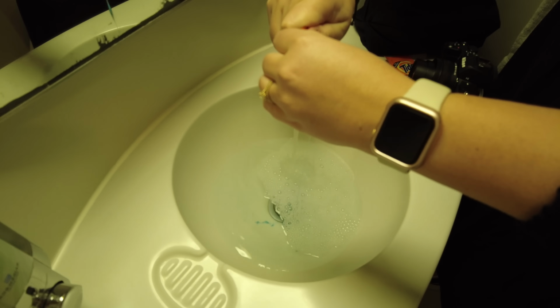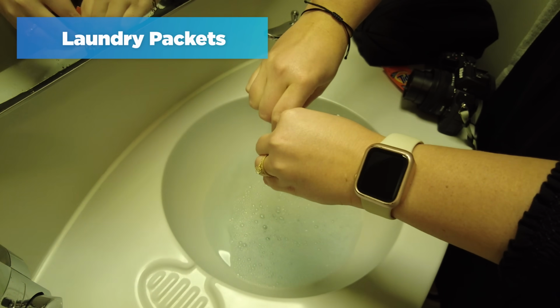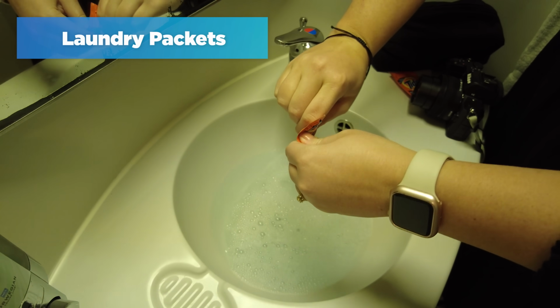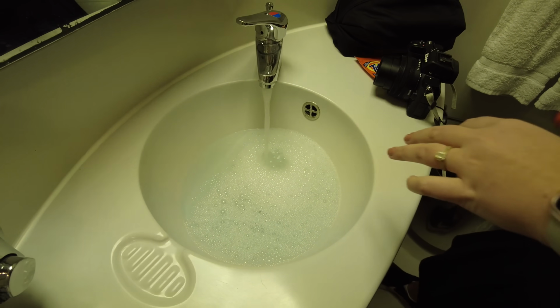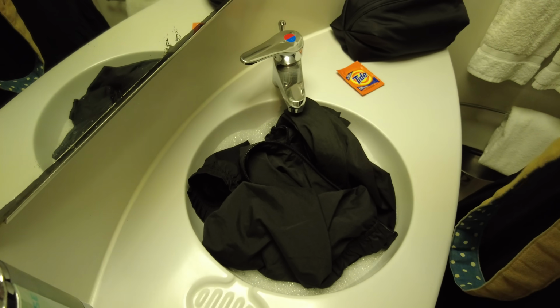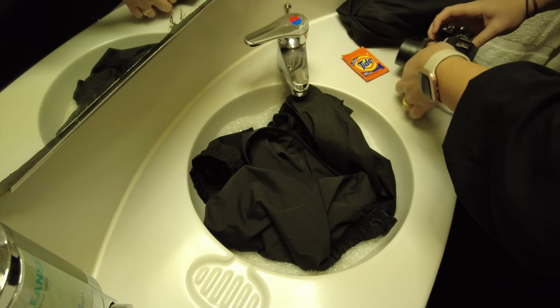Number 21 is something you might not think about, and that are laundry packets. On Royal Caribbean's cruise ships, you won't have access to any laundry facilities on board. Your only option for laundry is paying to send it out to a service. But if you don't feel like shelling out the money for the laundry, you should consider packing travel-sized laundry packets for your cabin.